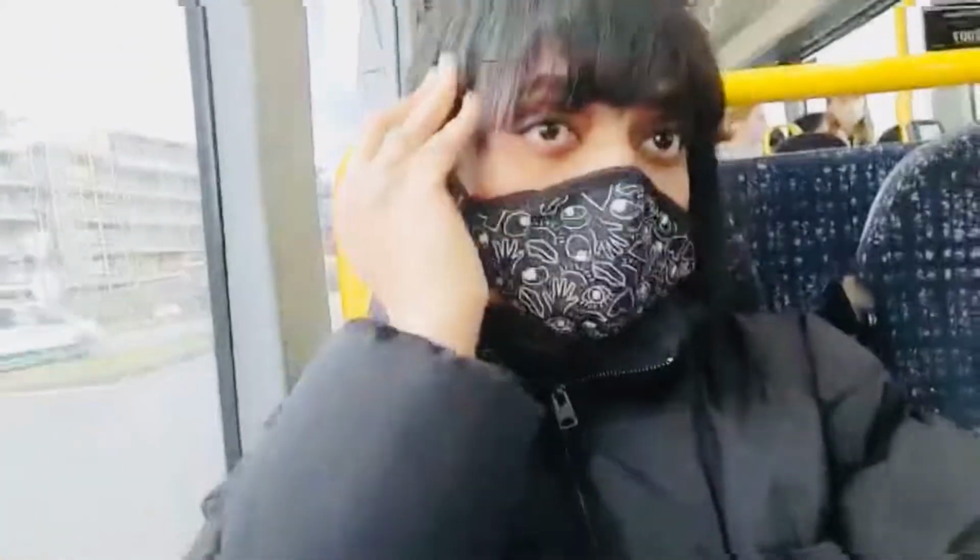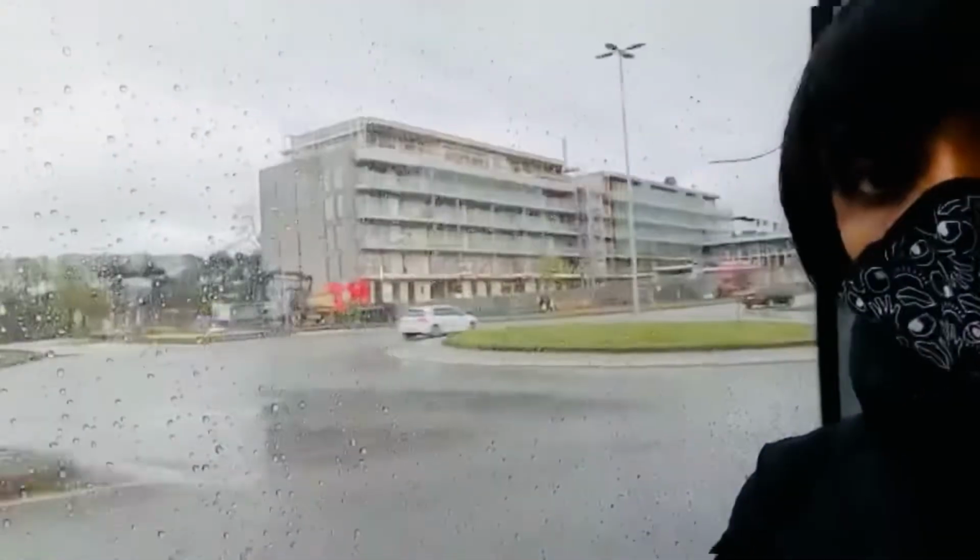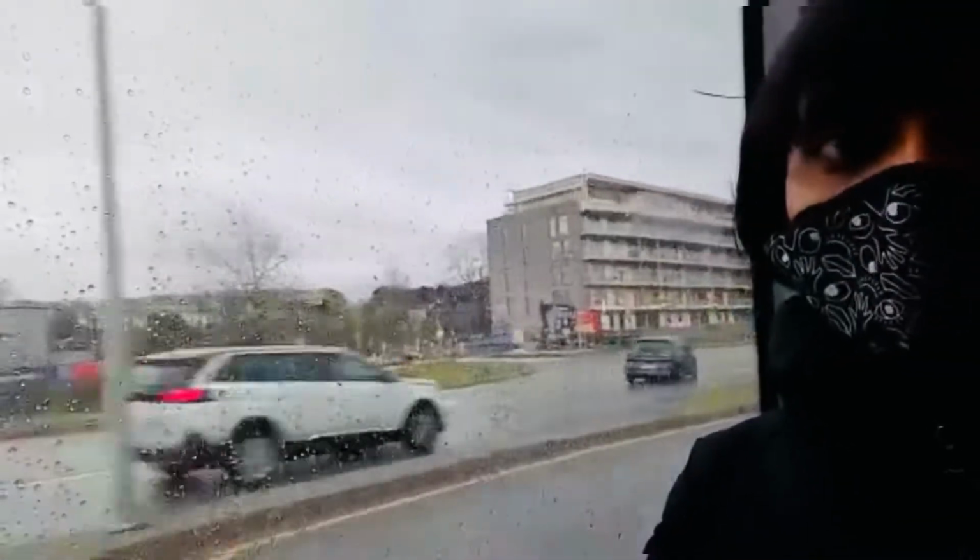As you can see also, I have my facial mask on, and COVID protocols are duly observed everywhere and at any point in time. So finally, I have gotten to my bus stop and I'm stepping out of the bus now, heading to school. So let's go, guys. See you.